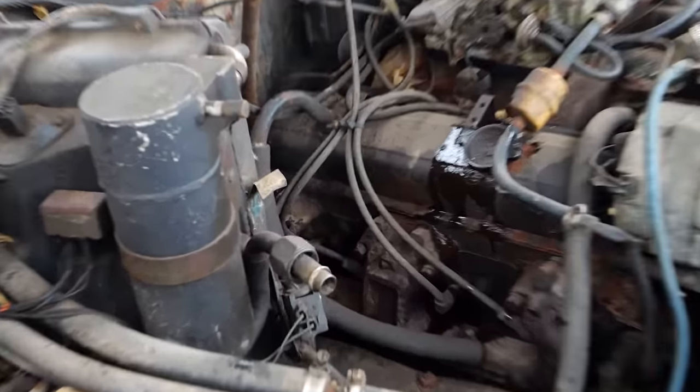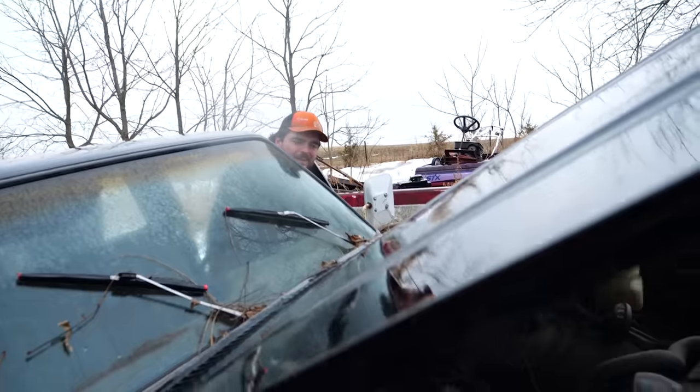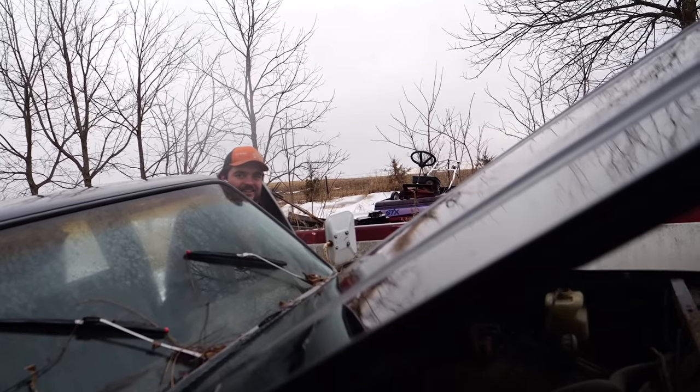Oh, dude, the starter... There's magic smoke coming off the starter cable. Dang it, we let the smoke out of it. We let the smoke out. I don't love the noises it's making, also.